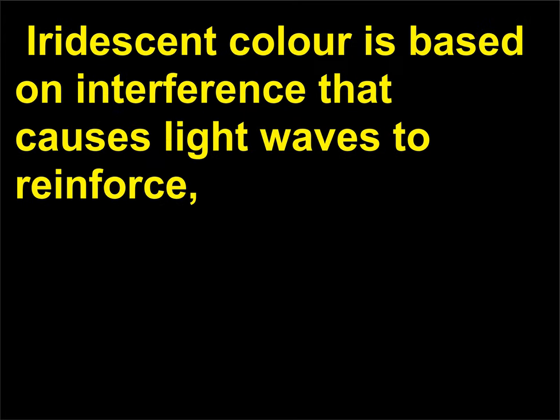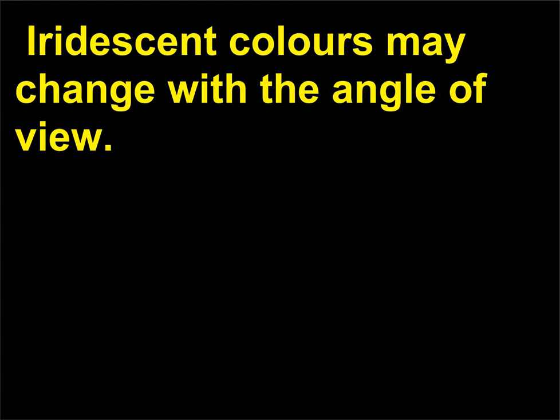Iridescent color is based on interference that causes light waves to reinforce, weaken, or eliminate each other. Iridescent colors may change with the angle of view.